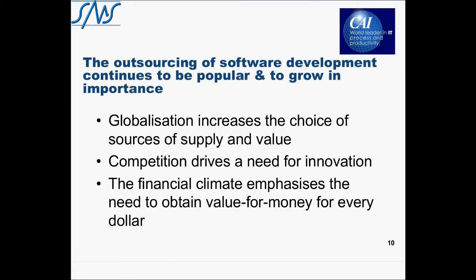The fact is that outsourcing is with us. Globalization is increasing the sources of supply and the sources of value, and so outsourcing is likely to continue to be popular and to grow in importance. Competition drives the need for innovation, and businesses are looking to suppliers for an innovative approach. Not least, the financial climate at the current time emphasizes the need on everybody's part to obtain value for money for every dollar or every euro, and we think that requires a tighter focus on getting the desired outcome.